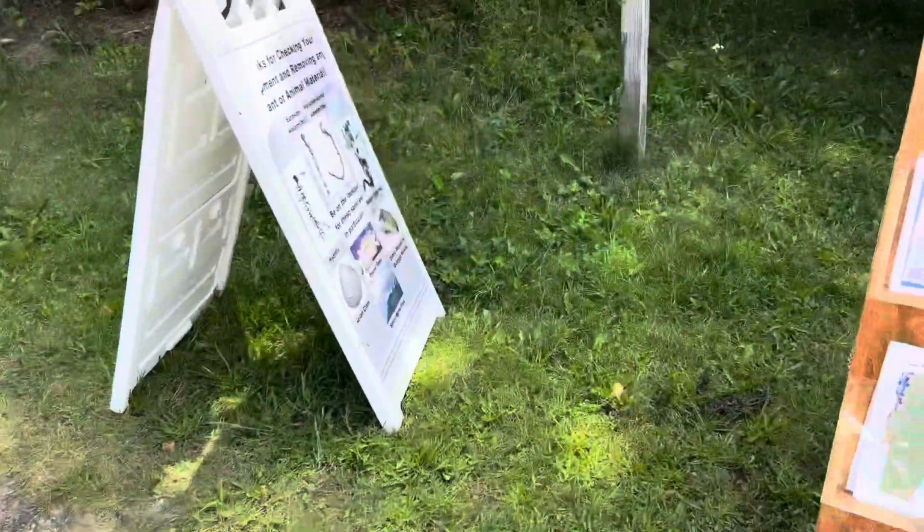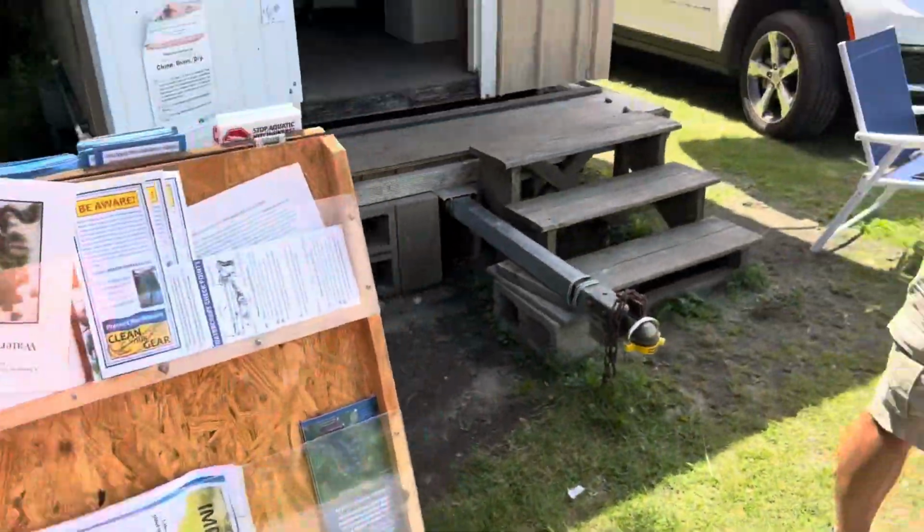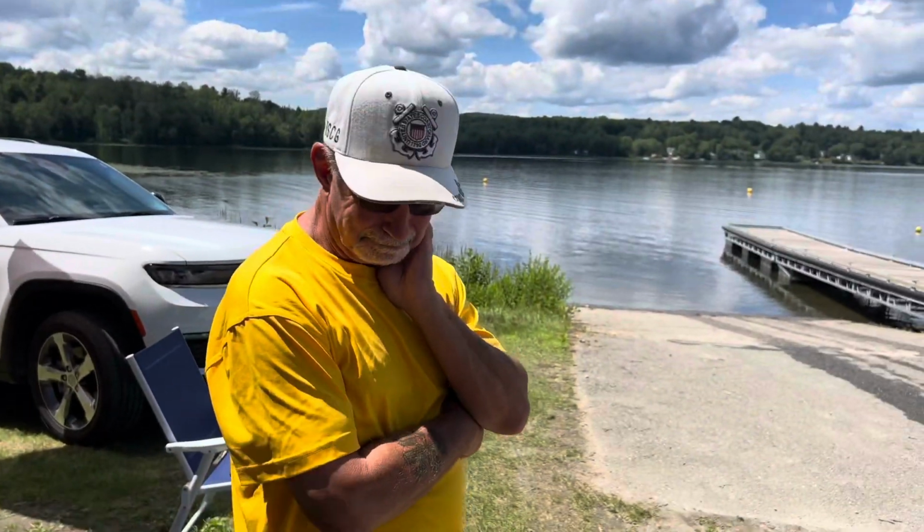Guys, I do want to bring awareness to some of this. There are wonderful people like this here. And what is exactly your position? Is it just to give us a little explanation? Well, it's basically to check out the boats as they come in to find out what body of water they were in the last time they were here. Okay. Make sure they're clean, weed free, and make sure they understand what we're trying to do with the invasive species around here.